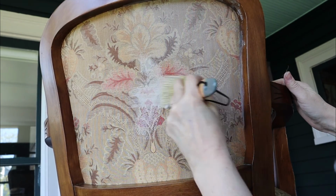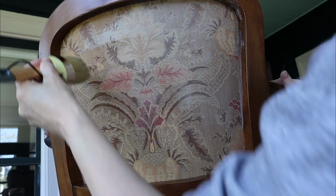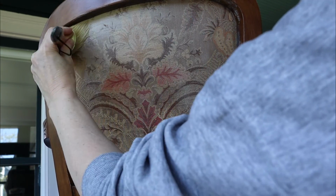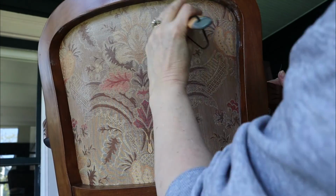And you can see it almost immediately gets soaked in and it's not covering the color. But I do understand that a lot of times you need multiple layers of paint in order to cover the upholstery that's already there.